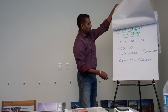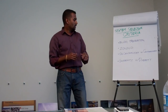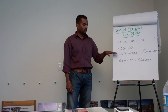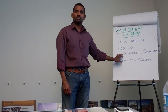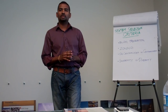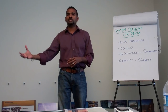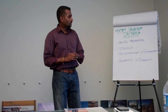And we also looked at simple criteria to select systems: find out the building operation first, and find out how we want to zone the building, and then decentralized or centralized, how do they want to maintain this building. And then this one is very interesting, uniformity versus diversity. Do you want a uniform thermostat temperature in the entire building, or do you want a few places in your building to go up and down, or different climate factors? So that's all we looked at.